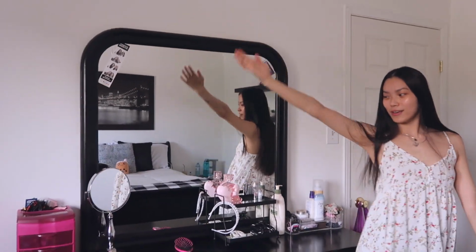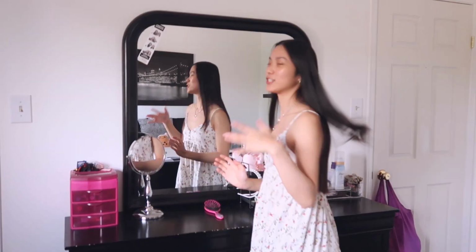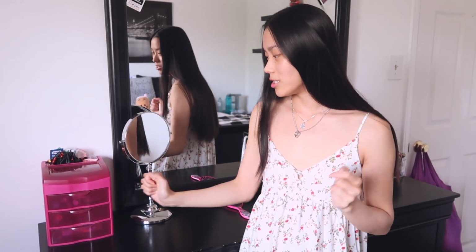Anyways, this is my vanity dresser wall unit. I don't know what it's called, but I spend a lot of time here looking at myself. Okay, so anyways, we'll start off with this. Fun fact, I've been trying to get a mirrored or acrylic one, but I can't find it, so I'm stuck with this dollar store one, but it does its purpose.